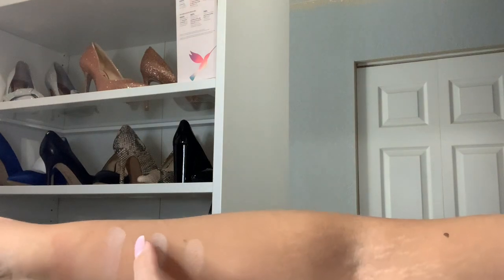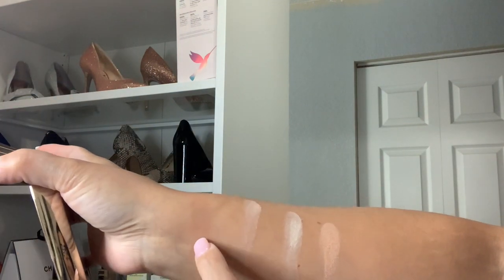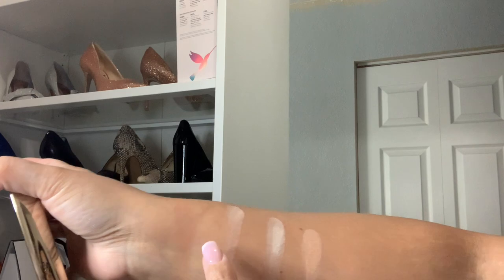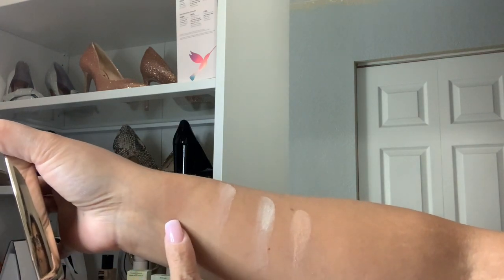So there we go. This was the two finishing powders, the highlighter, the bronzer, two blushes, and the other highlighter. And it is six pans, and I'm pretty sure it's also good for travel, so you can take either the bigger one or the smaller one. I wanted to try both. I think in the future I'll just get one if they seem the same.